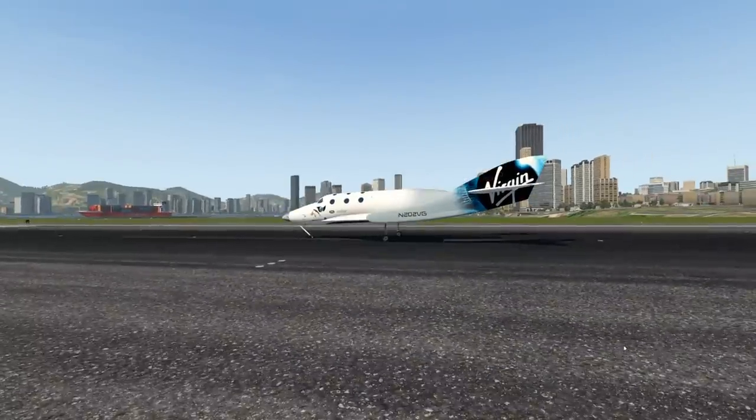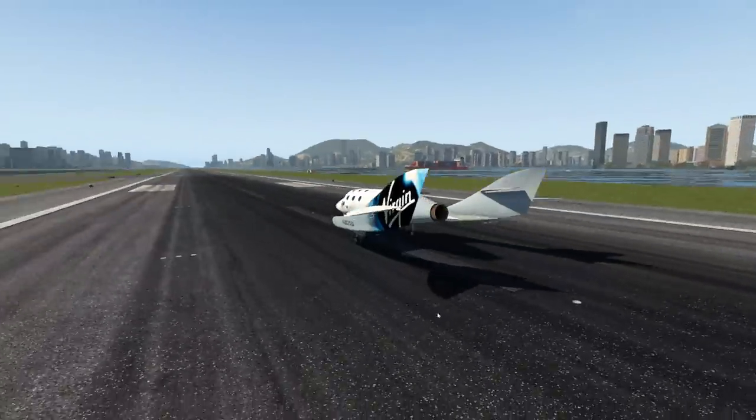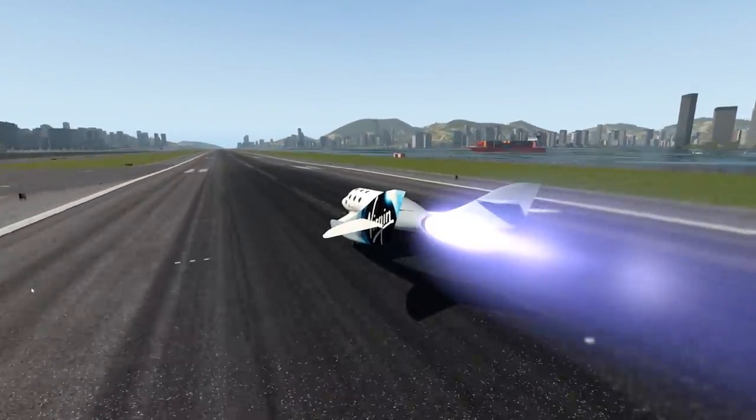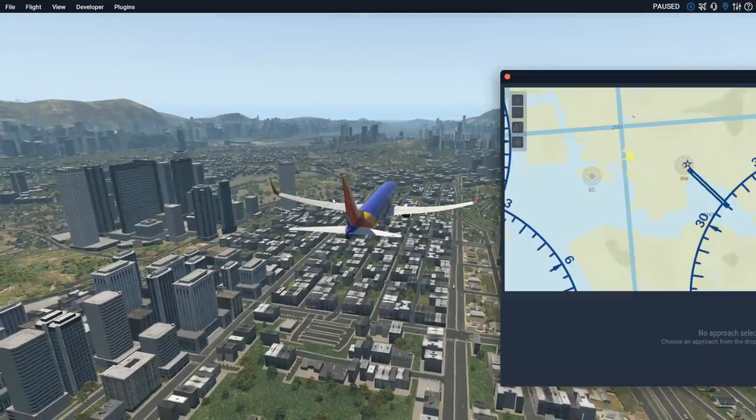But was it really that dangerous and really that demanding? Let's find out. So yeah, we're already spawned in with this jet. There we go. This worked fine. You know what? Let's just go ahead and approach in with a 737. So this is how the approach worked out.